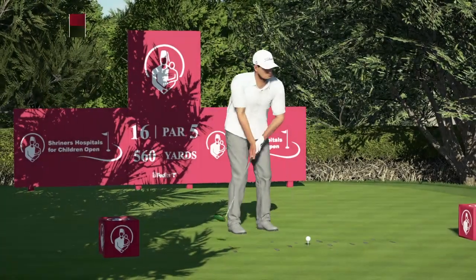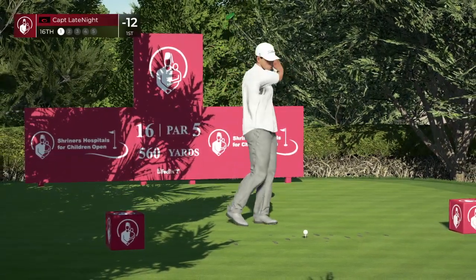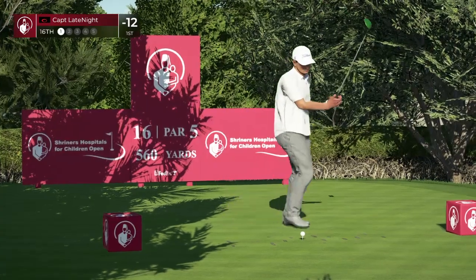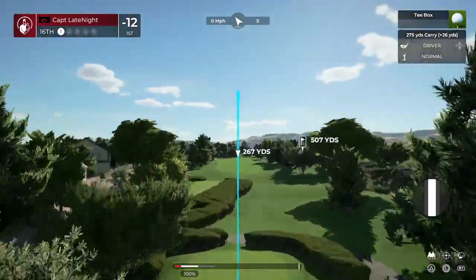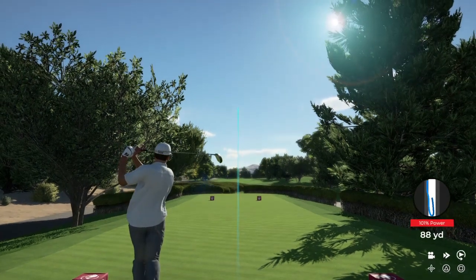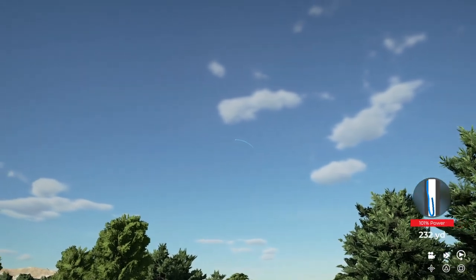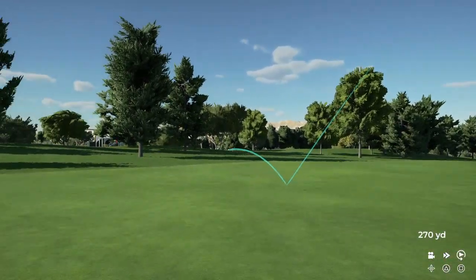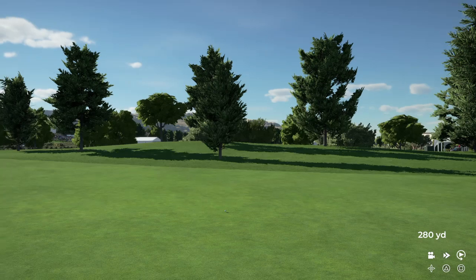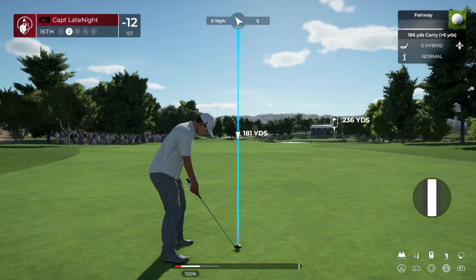The 16th at TPC Summerlin is another one of those great scoring holes en route to the finish. A par 5 playing 560 yards. A well-struck drive up the right half here gives you a chance to get at this green in 2. If you are going for the green, make sure you've got enough club, because that huge penalty area in front of it will ruin any score. Be careful going through the green here as well, because getting down from over the back is not that easy.